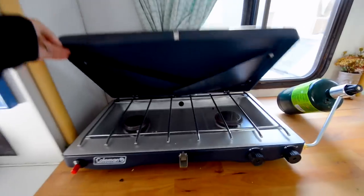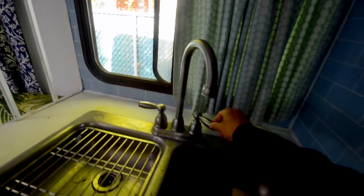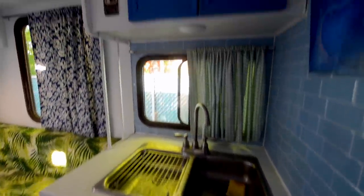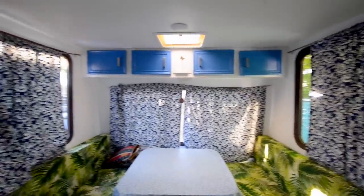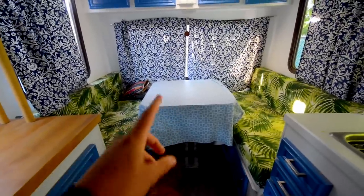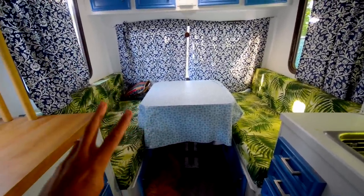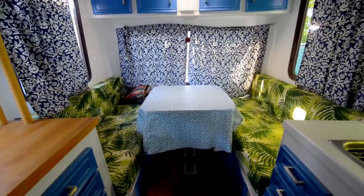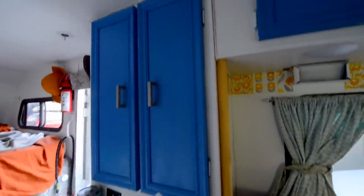Microwave, cooktop, sink, complete with running water. Lots of cabinets and windows everywhere. Full dinette. This table is removable and this whole thing can become another bed. So I've got two sleeping areas. What? Beautiful butcher block countertop. Heck yes, lots of cabinet space.